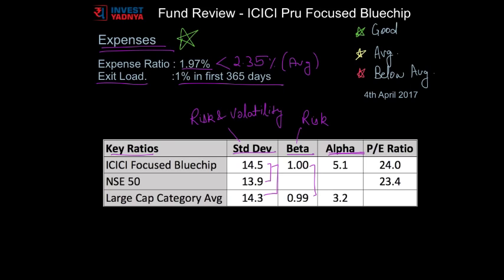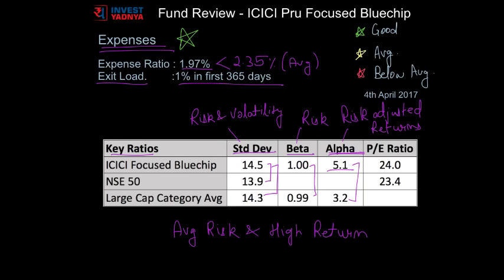Alpha, which measures the risk adjusted returns, so 5.1 alpha here means it can perform 5.1% better than the benchmark. And surprisingly, by taking average risk, it has better alpha, that is return potential, than the category. So this means this fund is an average risk and high return profile fund, which is pretty good.